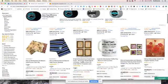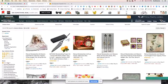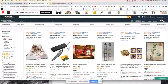Now if you want to, you can further identify it by price. I'm going to do that. I want to look at items that are $25 to $50. The reason I did that is because when I find my product to import, I want to make sure there will be enough margin that I can make a profit and have higher margins when I'm selling the item on Amazon.